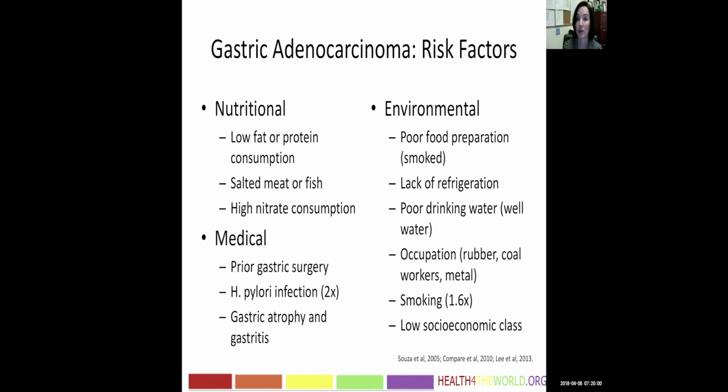Environmental risk factors include poor food preparation, such as smoked foods. That's actually quite common in some of the Asian countries. Lack of refrigeration, poor drinking water or well water, occupation, such as workers in rubber, coal, and metal, and smoking increased risks by 1.6 times, and then low socioeconomic class, which probably speaks more to access to care.